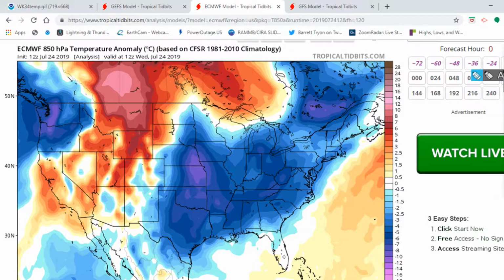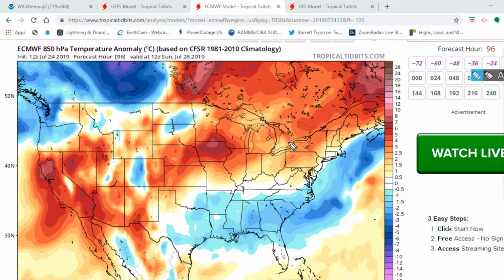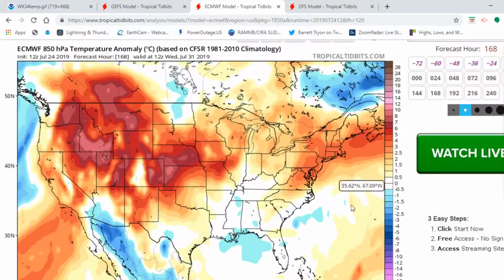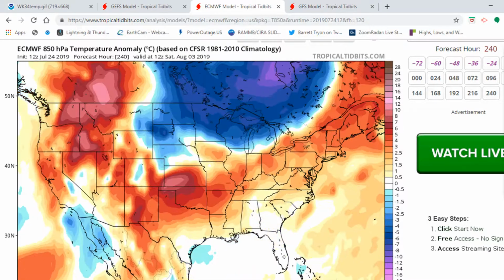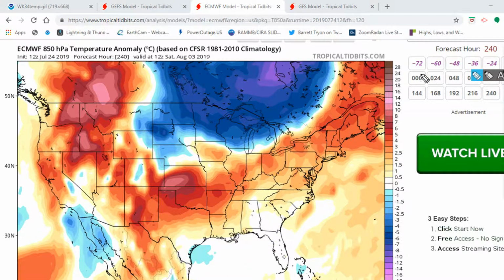Okay, so we're going to go ahead and move on in time. This does not go as far out, but you can see these do agree pretty well where the warm-up will be across the upper parts of the plains into the southwest, also into parts of the northeast, and across the southeast we're still a little bit cooler. But, of course, that could change. So, as you can see, that's what it does. It's pretty interesting how it's a little cooler in the southeast, but it finally does warm up. But then you can see that cool down we were talking about with the GFS model.